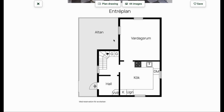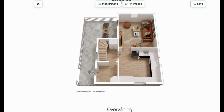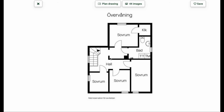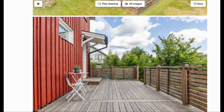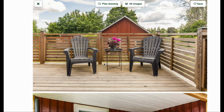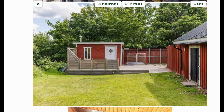Bathroom, here you can have a bit of an overview. I like it when they show it this way, so you can actually see your living room, kitchen. And then upstairs you have all the different bedrooms. That's quite nice, actually, for the price, for the location. That's a pretty good house, I would say. I'm wondering what's the catch. And you have even a little guest house. Oh no, it's a sauna.